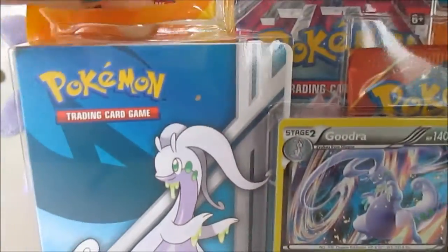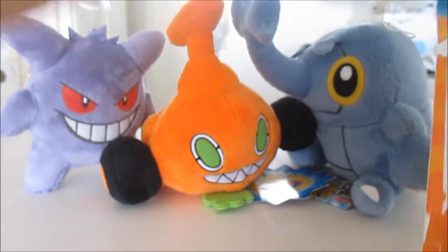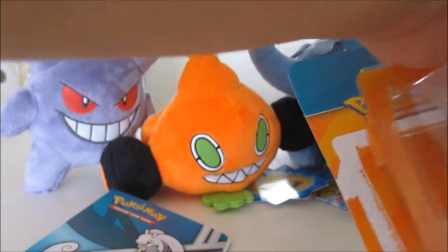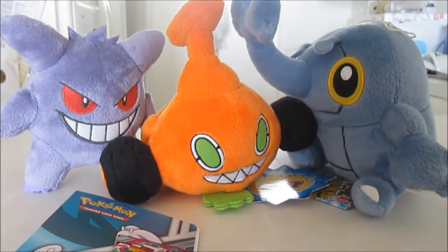So, I picked this up at Kmart while I was doing some shopping. I've actually been saving a lot of money and not buying any Pokemon stuff at all, but when I saw this for like 11 bucks, I was like, okay, I have to get that. So I did pick this up. I'm gonna be really careful. I'm not gonna take the promo out right now just because it looks like it's gonna get hurt.